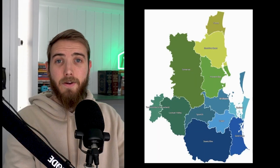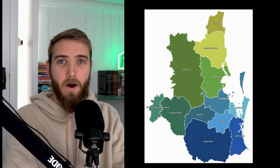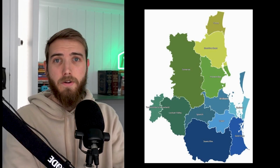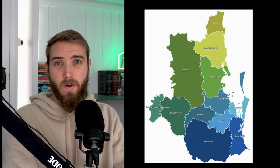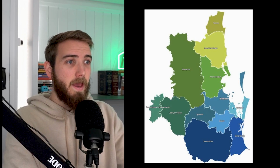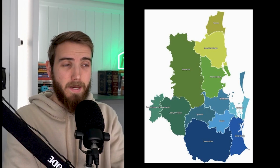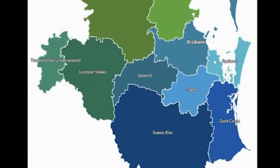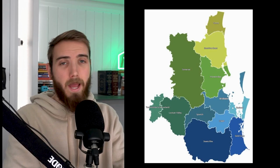Now, to understand Logan, you need to understand Greater Brisbane or Southeast Queensland as a whole region. What I've got on screen is Southeast Queensland as far as Noosa and all the way down to the Gold Coast. Logan sits on the south side of Brisbane City Council and just borders onto Redland Bay Council, which is on Brisbane's Bayside. You've also got Ipswich to the west, Moreton Bay to the north, and then the scenic rim further out on the south. A lot of land supply in those areas like Somerset, Lockyer Valley, Toowoomba, and the scenic rim.